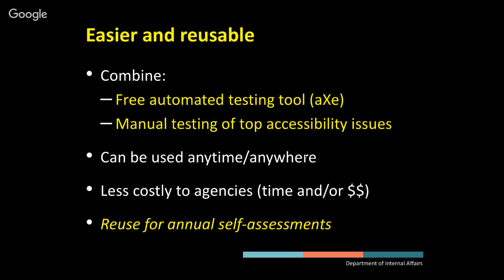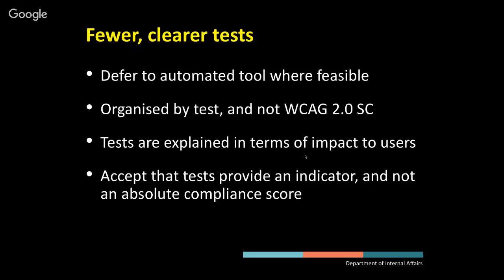And ultimately, this methodology, not only can it get used anytime, anywhere, get integrated with web teams' daily work, but it can get reused for our annual self-assessments. So there, the goal is to have fewer tests, fewer very clear, easy to understand tests.